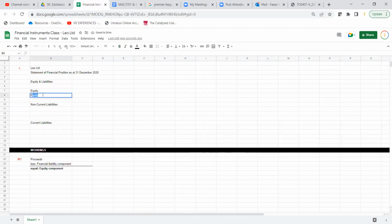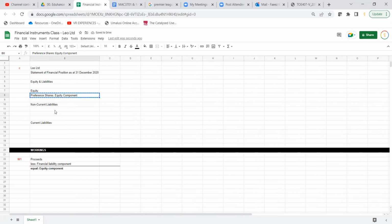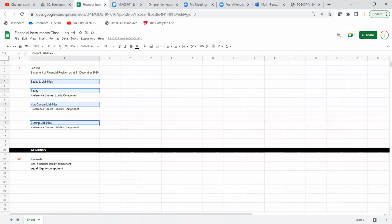Okay, so this would be the equity component. I think they call it that. Equity component. I mean, we can see the name they use. I can't remember what name. I think that is pretty decent to put it like that. And then what you might just know, I'm not going to do the numbers, but just so you know that share appreciation rights is a liability. It's a non-current liability.